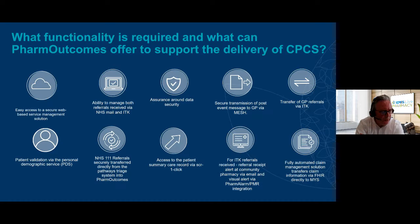As an organisation, Pinnacle is ISO 27001 accredited, and we are DSP Toolkit compliant and also Cyber Essentials Plus compliant. So we offer assurance around the security of your data. The system that you use needs to transmit information to the patient's GP via the MESH system. So full of acronyms, the pharmacy world. MESH stands for the Message Exchange for Social Care and Health.